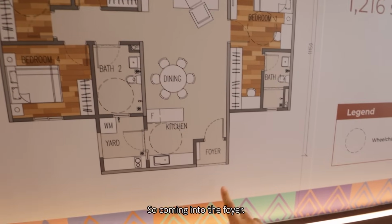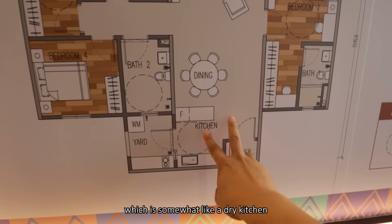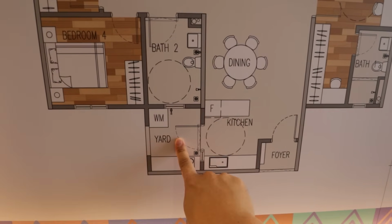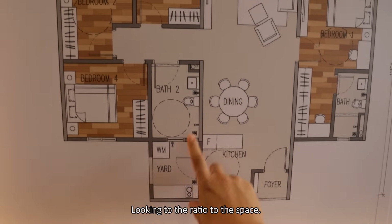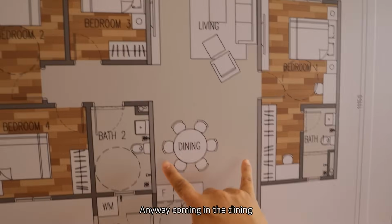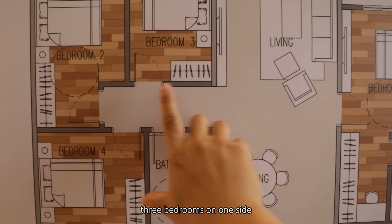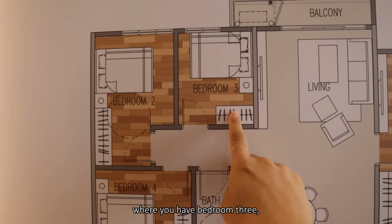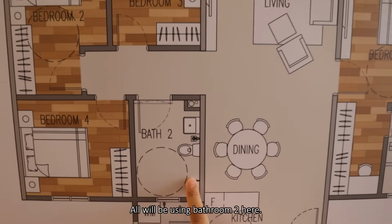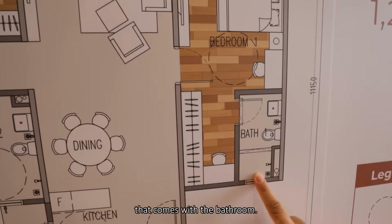So coming into the foyer, here you will have the kitchen, which is somewhat like a dry kitchen, because when you look into the yard space here, this is such a beautiful thing. So rare, right? Looking at the ratio to the space, this is so big. Anyway, coming in, the dining, then the living space connected to the balcony, 3 bedrooms on one side, where you have bedroom 3, 2 and 4. All will be using bathroom 2 here. Then you will have an ensuite master bedroom here that comes with the bathroom. Let's go check it out.